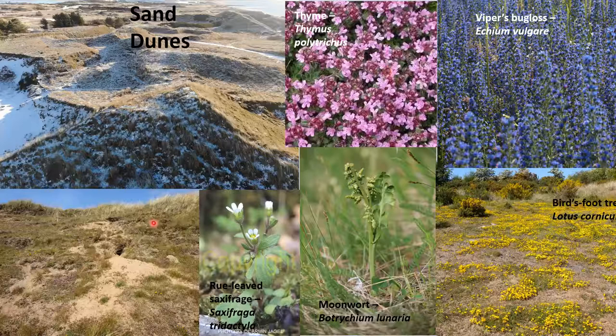This is from rabbit scrapes and wind-blown areas like this, where the bird's foot trefoil is. And these areas of bare sand are very important for invertebrates because they tend to be sheltered, they heat up quickly, and that favours invertebrates that obviously like the heat, can burrow in the sand and so on, and that makes up a considerable part of the biological interest on the peninsula.